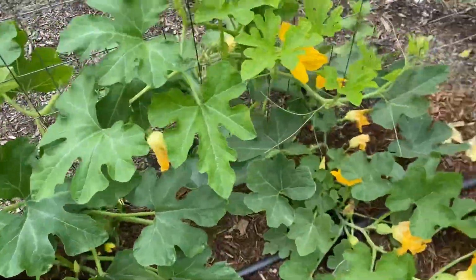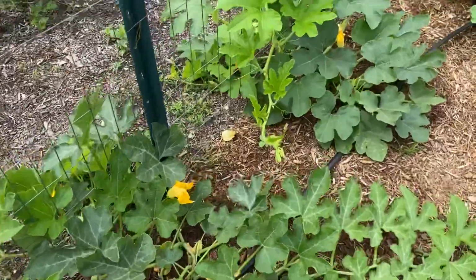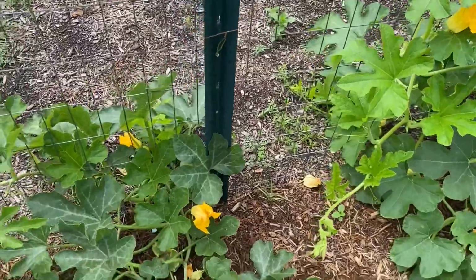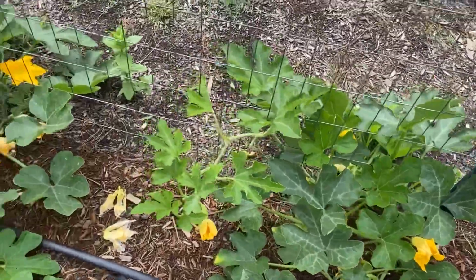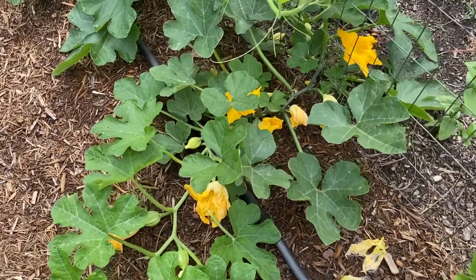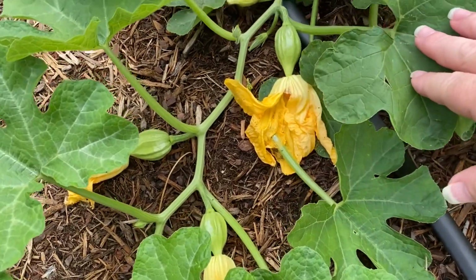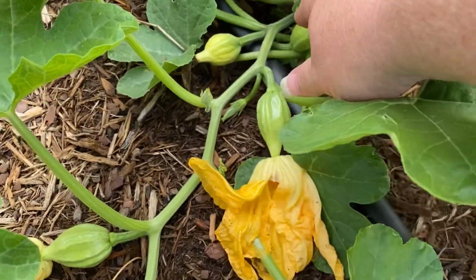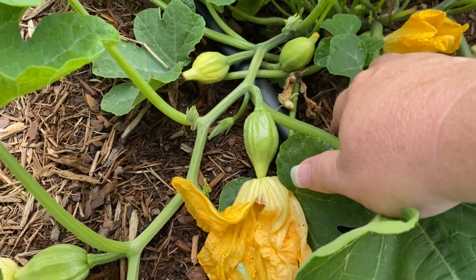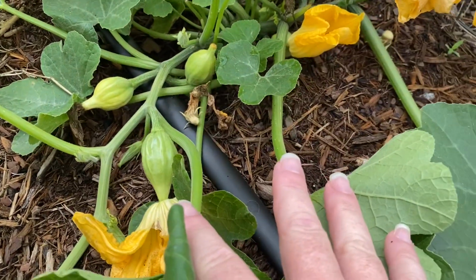I don't know if you're familiar with squash fertilization, but it's pretty important to fertilize your squash blossoms if you want all of your blossoms to produce a good, healthy vegetable. So you can see all of these potential acorn squashes. Now, this one likely will not make it. It had some blossom end rot, which just fell off. Same with this one. You can see it's getting kind of wrinkly.